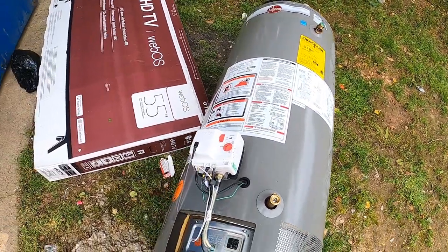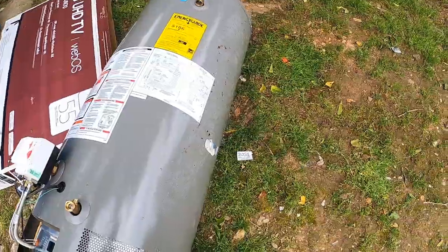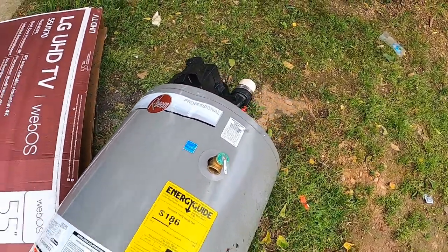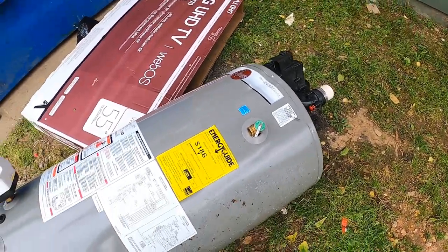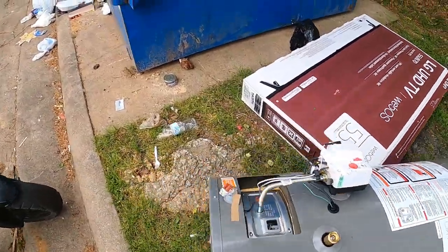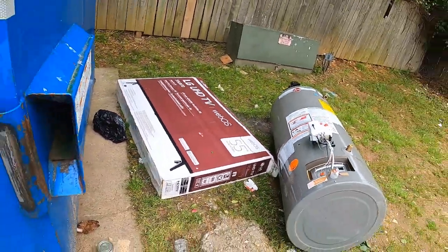What a big water heater. Look how wide that thing is. Jeez. Classic series professional. It's a nice water heater, isn't it? Looks like it's got an extra pump on there doing something.